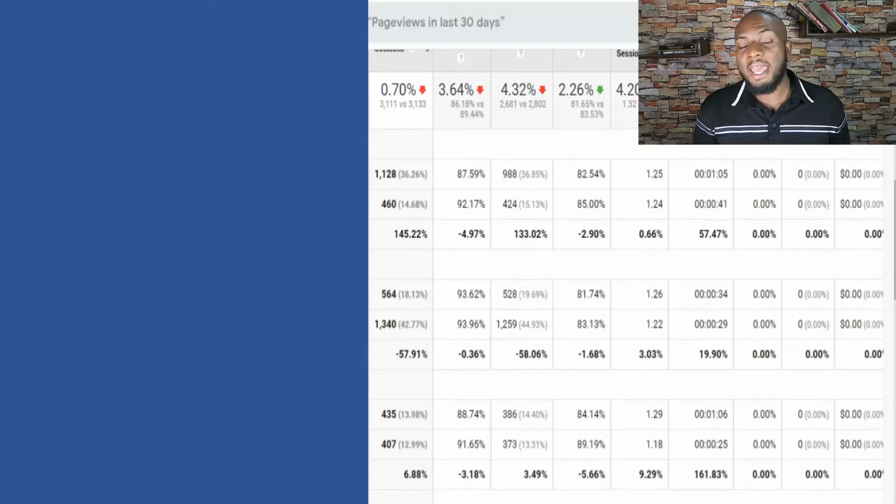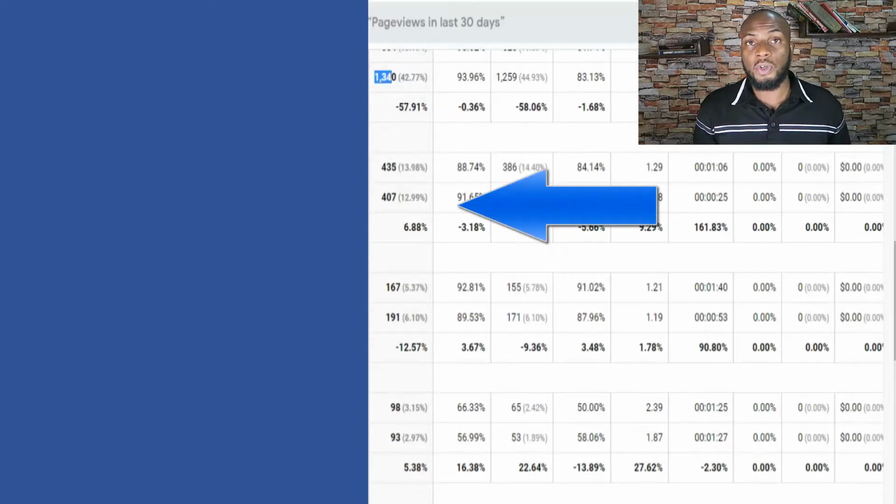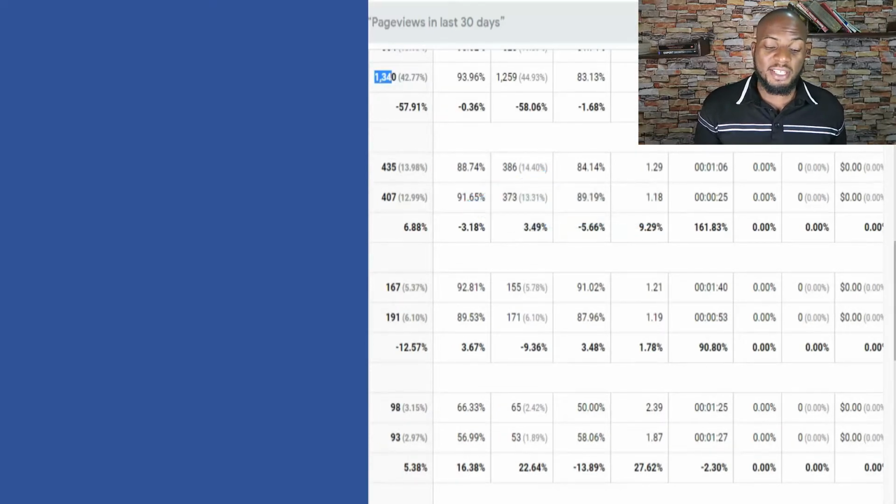And then at the same time as that one jumped, another one lost a lot of traffic. And so that may be responsible for our numbers reducing this month. I'm not sure why it lost so much traffic over the course of the last month. That's something I need to drill deeper into. And this one is also responsible for some affiliate income, and it increased by 6%.